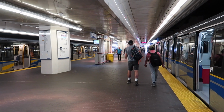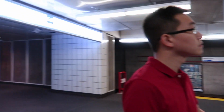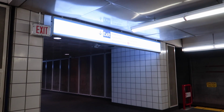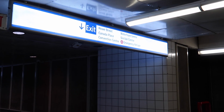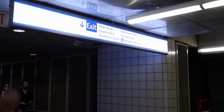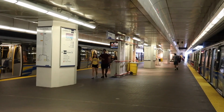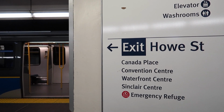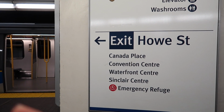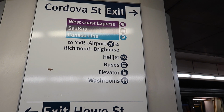So after you arrive at Waterfront Station, there are 2 exits. This one you can take to Canada Place right away, but there's no elevator or disabled access, so that's why we have to go to the other side. If you don't have a stroller or wheelchair, you can just go that way right away, and it's so much faster. But because we need the elevator, we have to walk a bit. We're gonna go to the right.